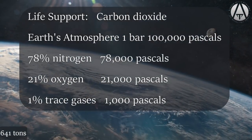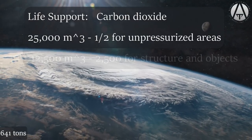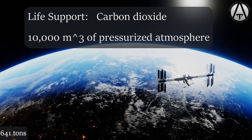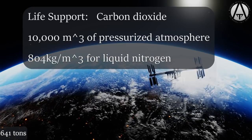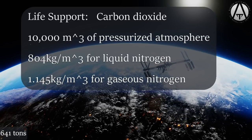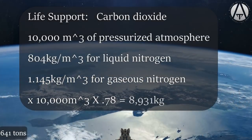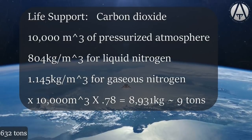will it have? Our ship had 25,000 cubic meters, minus half for propulsion in the engine bay, minus structural components. Let's go with 10,000 cubic meters of atmosphere throughout the pressurized parts of the ship. Liquid nitrogen has a density of 804 kilograms per cubic meter, but the density of nitrogen as a gas in the atmosphere is only 1.145 kilograms per cubic meter at 300 Kelvin, which is a little warmer than room temperature. 10,000 cubic meters of 78% nitrogen would have a mass of around 8,931 kilograms, or about 9 tons. We take that from the 641 remaining, and it gives us 632 tons.